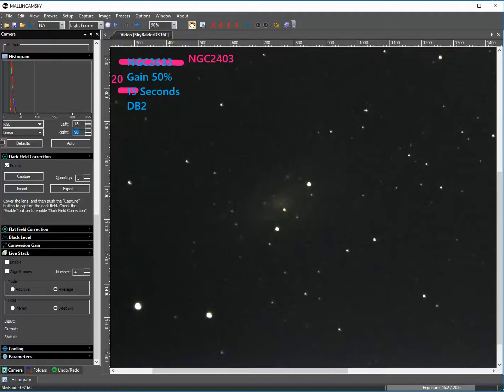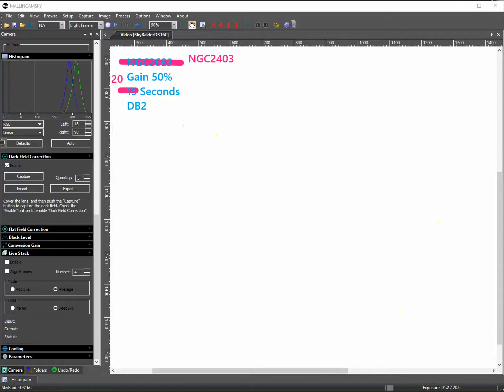Does anybody have something to suggest? Or let's go to M65. Telescope slewing to target. Telescope slew complete. Okay, off to M65. Oh, I gotta stop there.